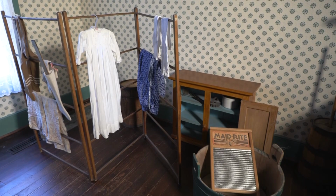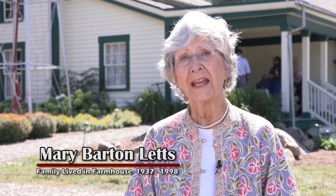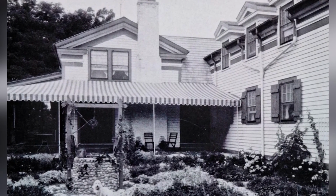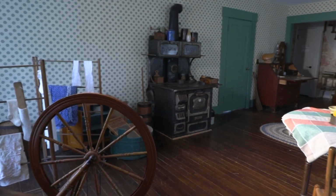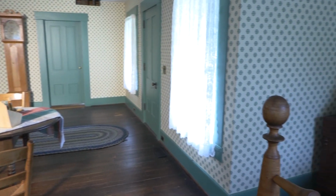The house then was sold to the Barton family, and Mary Barton grew up in the house. Mother always wanted an old house, and Dad always wanted a little property. So it seemed to be just the right thing. I can remember Mother saying, we're going to move into another house, and it's over 100 years old. That was in 1937. So that was exciting. I grew to love it. It was home. Both my parents died in that house, Mother at almost 101 years of age.